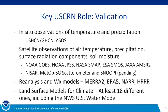Reanalysis and weather models have used our data to validate their results. How they calculate soil moisture is very important to how they calculate the climate and the weather above. And then finally, land surface models are probably one of the bigger users of our data. At least 18 different ones have used our data for comparison. The National Water Model, or U.S. Water Model, of the National Weather Service used it also. Again, they're not putting this data in the model itself. They're using the data to validate the results calculated within their models. And without having our network, they'd be poorer for it.